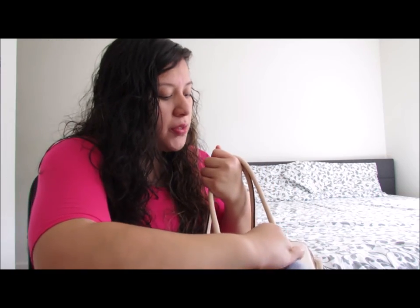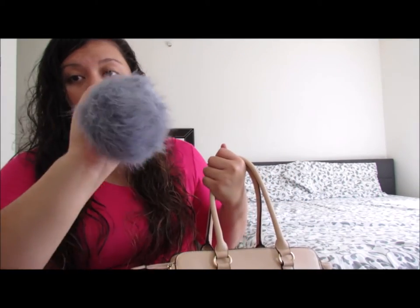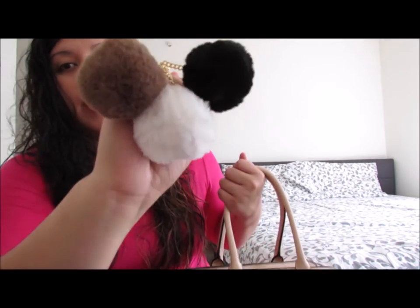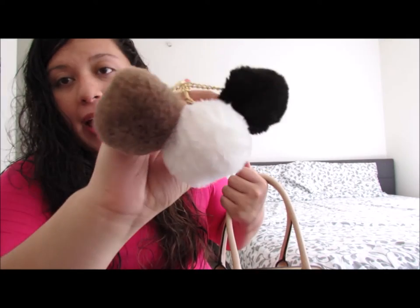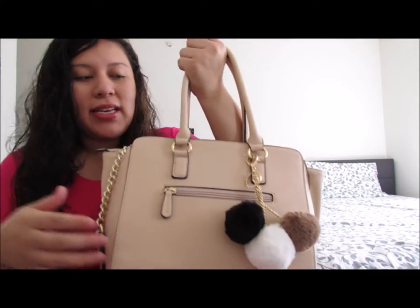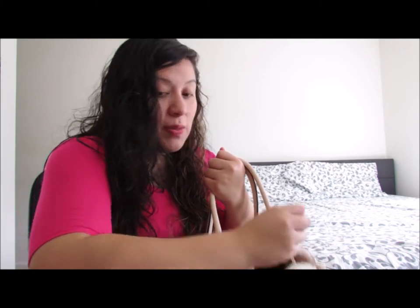And also from Wet Seal, that day that she went, she got this for me. And then I told her to grab this for me. And this is like a trio. It's so cute. It's all the basic colors that go with anything, black, white, and brown. And this is the way it looks on this. I just think it's so cute. It's a nice statement piece, something that's very different. I'm just obsessed with it.